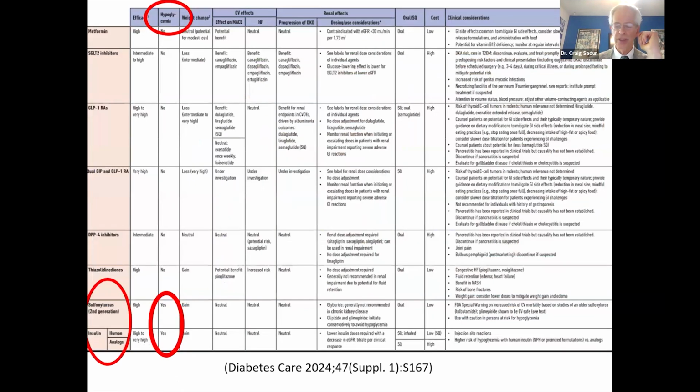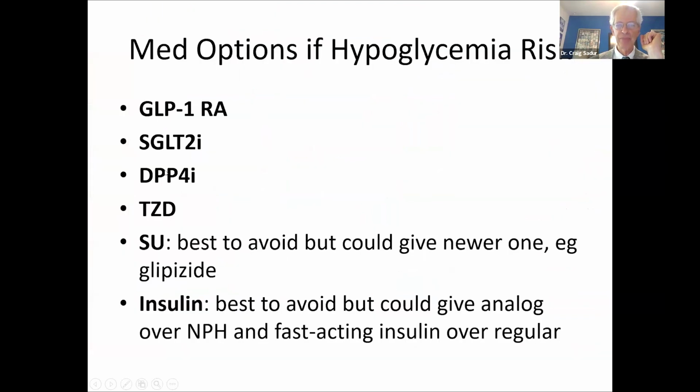And this is that really busy chart at the beginning, just to point out we've got hypoglycemia, and it's just the sulfonylureas, insulin, meglitinide, which is not a common drug category that's used, but these are the ones. The rest, we don't expect that.